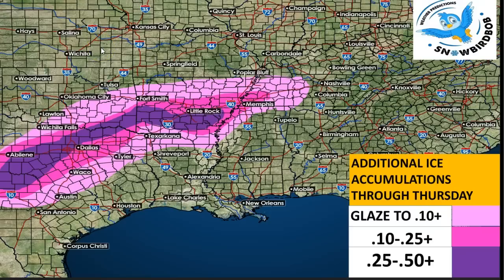Like I said, the roads are still in pretty rough shape. Snow is easy to clear off the roads, but once you get sleet and ice on the roads, you can't really do anything with it except start pounding it down with a bunch of salt. And if your area doesn't have those kinds of materials, the roads are going to stay pretty junky, pretty trashy for a little bit.